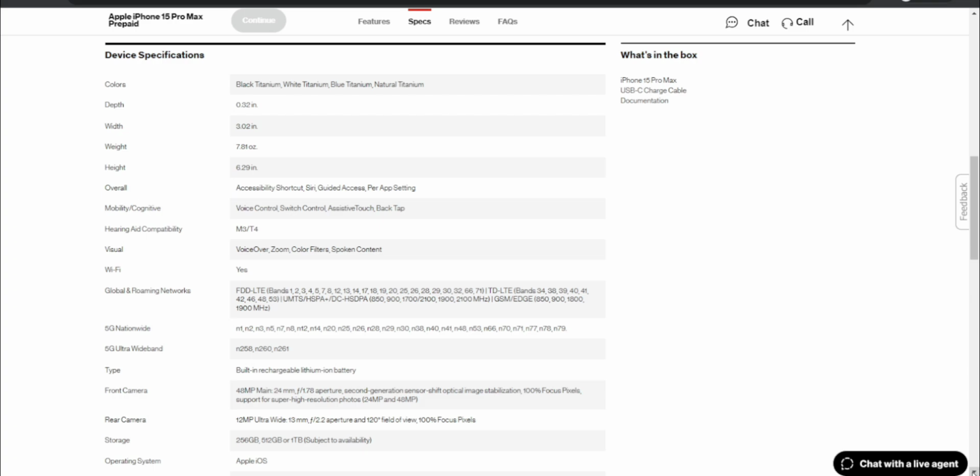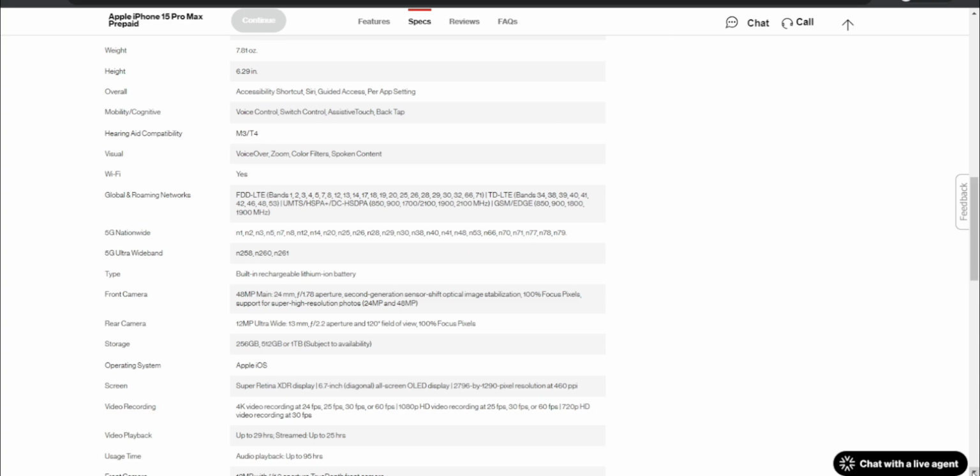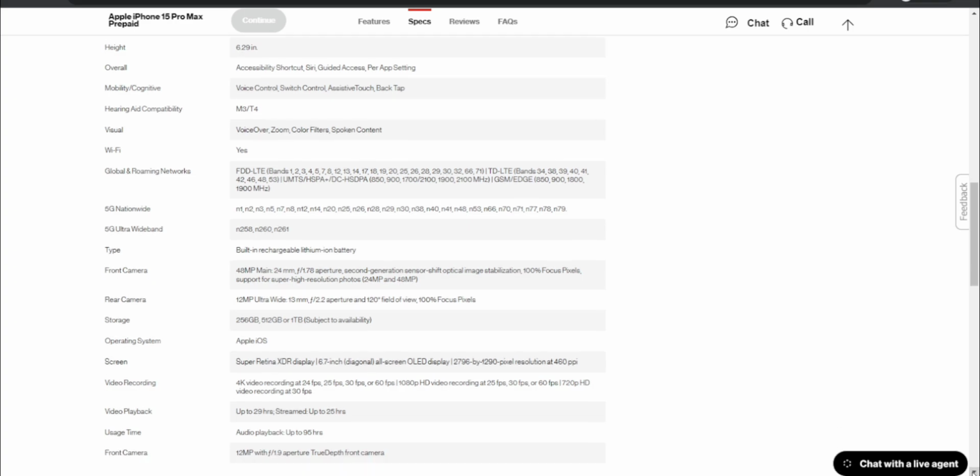It has some accessibility settings there. Wi-Fi has 5G, Wi-Fi 6, and Ultra Wideband. Has a built-in rechargeable lithium-ion battery. They need to flip that.